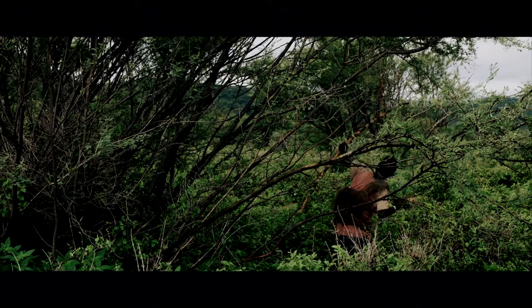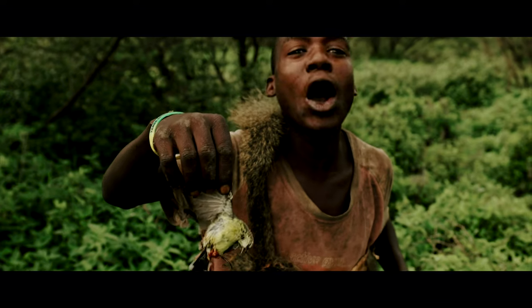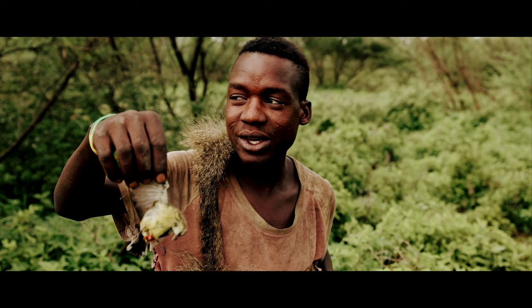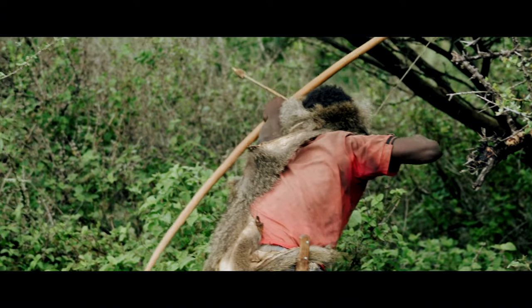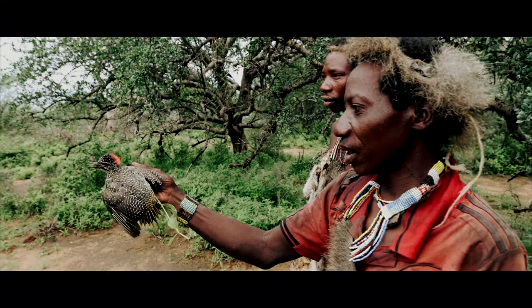They focus a lot of attention on the hunting of birds. Birds of all sizes, from sunbirds to guinea fowl, all of them on the menu. Their skill as archers is absolutely incredible. They are more often than not able to make shots on small birds from a distance of 20 meters or more, and can even take birds in flight out of the air, which is incredible.